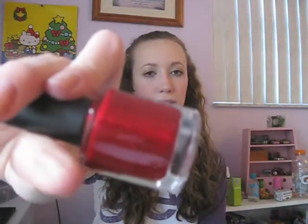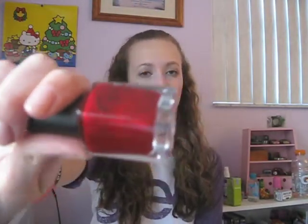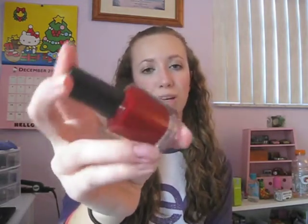Anyway, this is what the color looks like, and it's actually very similar to one of the colors that I was looking to get from China Glaze, the Ring in the Red. I think that color is so pretty, and I was really wanting to get it, but now I'm not sure if I'll end up getting it because this color is very similar, but it's just a really dark red with just a ton of shimmer in it, and it's so pretty.